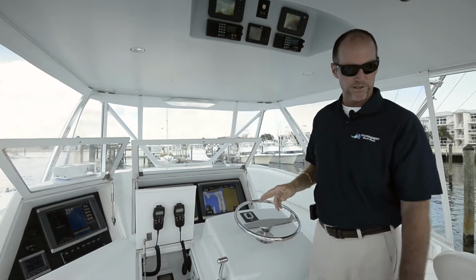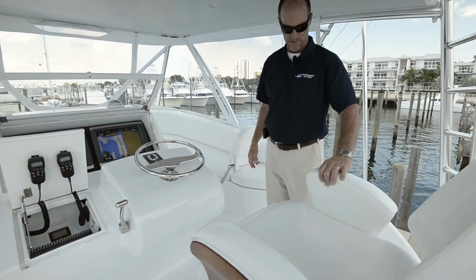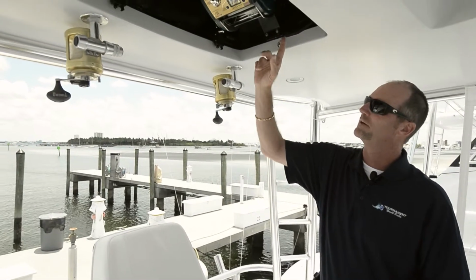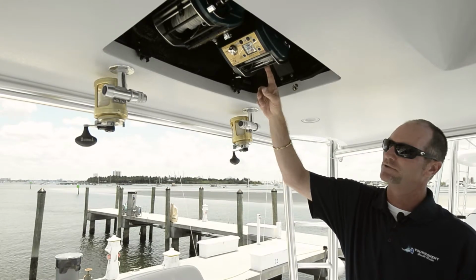You have a Release Marine single captain's chair, also the latest and greatest modern chair. Recessed in the Palm Beach Towers hardtop, you'll find US 15 24-volt Super Mighty Epoch teaser reels.